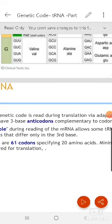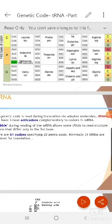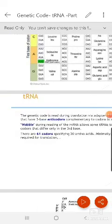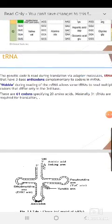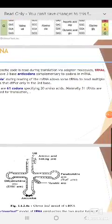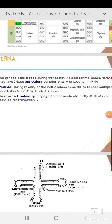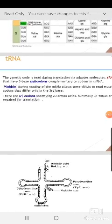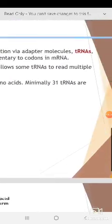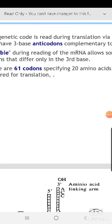The genetic code is read during translation via an adapter molecule. The concept of tRNA was actually postulated by Francis Crick, and he postulated it as an adapter molecule, initially named soluble RNA, sRNA, later identified as tRNA, that has a three-base anticodon complementary to the codons in mRNA. Wobble during reading of the mRNA allows some tRNA to read multiple codons that differ only in the third base of the codon, but the first base of the anticodon.